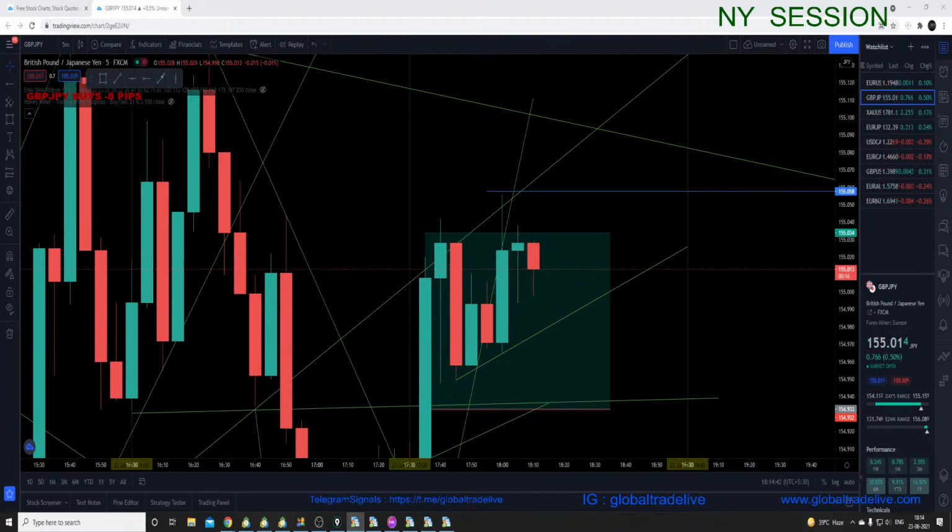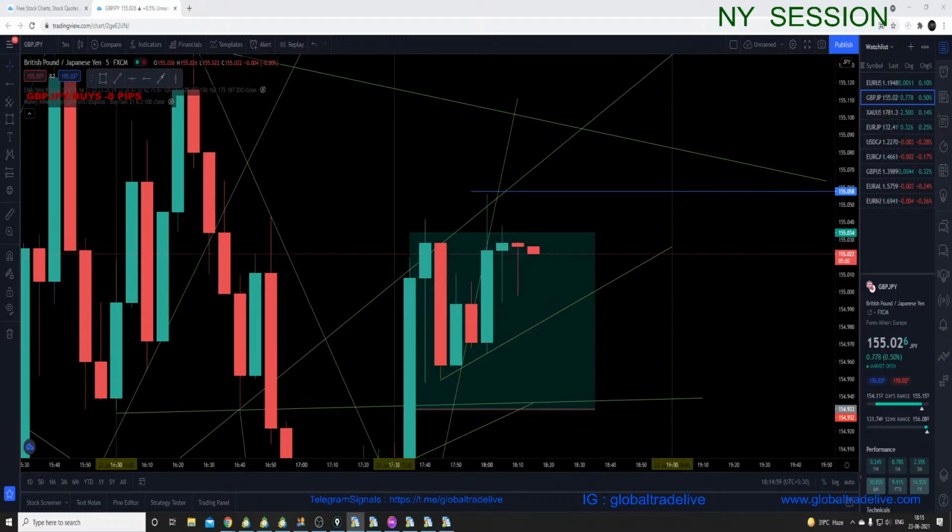19 seconds remaining here. I want this candle to close weak bearish to push the price more up in the next candle. Nice. So this candle just closed weak bearish. That means buying pressure is there in the market, and the current candle is about to break the highs.